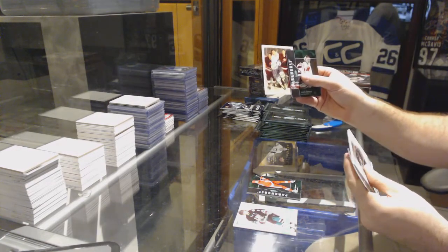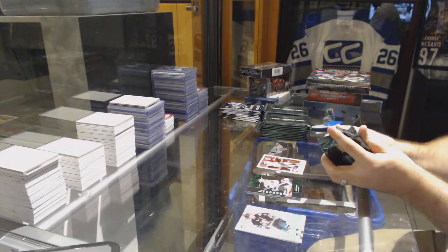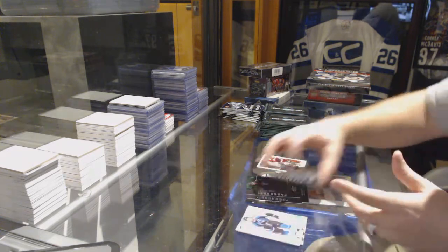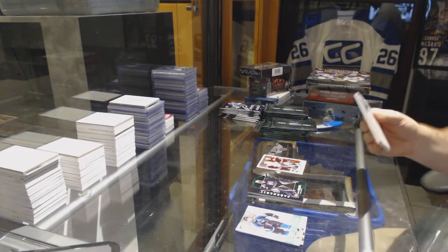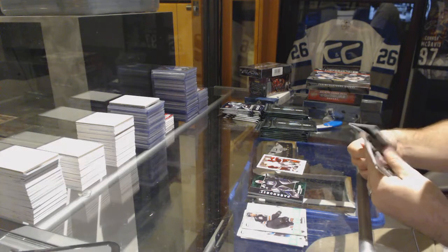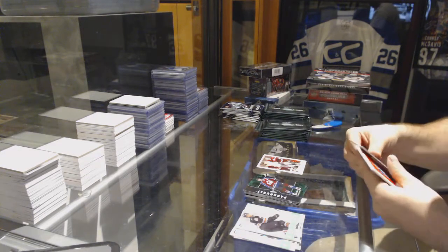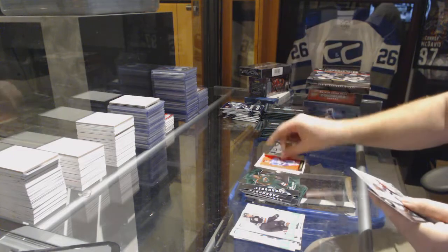We've got a Ron Stewart for the Maple Leafs, the retro. So apologize, guys. Some of these are very sticky, so. Sorry they're taken. All right. Hornets. All right, we have for the Maple Leafs, Ron Stewart again. It's a Ron Stewart collection, apparently.